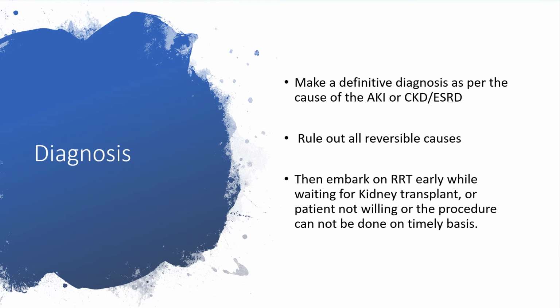But if you've ruled out all reversible causes and you think the next thing is renal replacement therapy, then we have to embark on renal replacement therapy early enough. We will embark on that while waiting for kidney transplant. Or if the patient is not willing to have a kidney transplant, then start renal replacement therapy immediately. Or if the procedure, that is kidney transplant, cannot be done on a timely basis in your jurisdiction, start renal replacement therapy today.